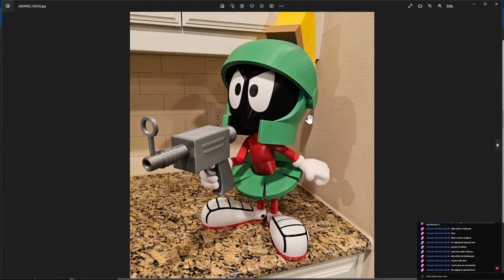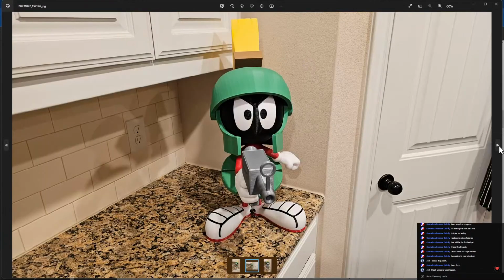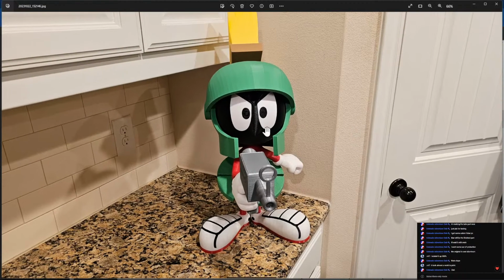Yeah, this turned out awesome. He scaled it up 300%. Oh, that's so awesome. It turned out really cool, though. Did you have that out front of your house for Halloween? Oh, that one turned out really cool. That one's really nice. It took almost a week to print. I could imagine.